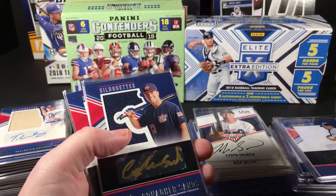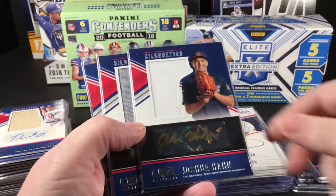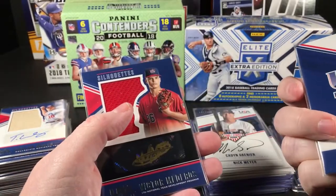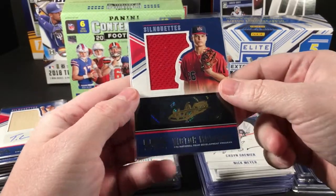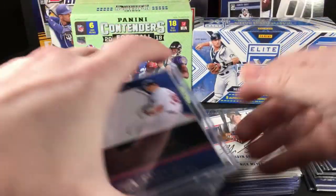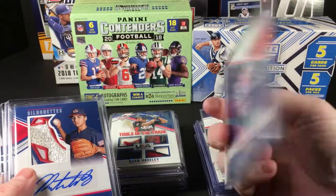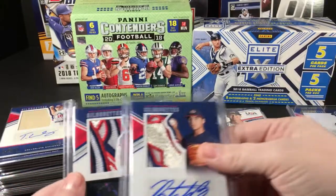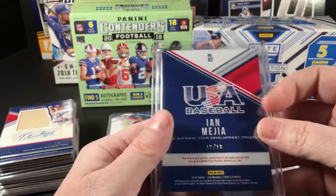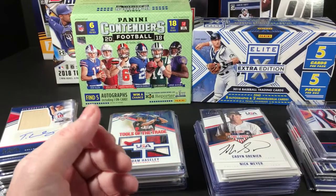Stephen Hood, 39. Conager Sands, 39. Joshua Hahn, 39. Alec Thomas, 84. Victor Medeiros, 39. And then we have this Casey Mize, which was nice, to 89. I think that's it. No, one more. Ian Meha. This is a crazy looking patch, numbered 10 out of 10. So a black gold patch there.